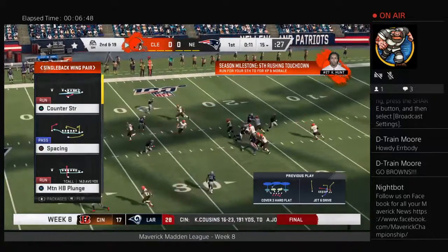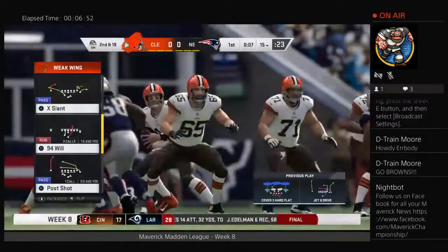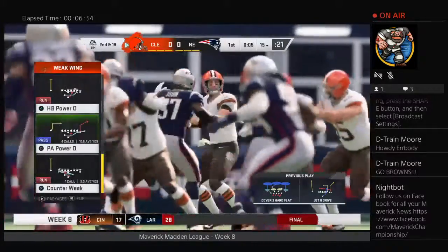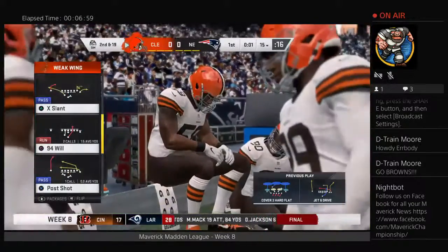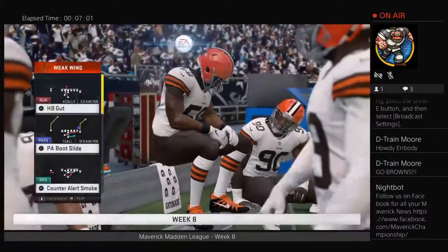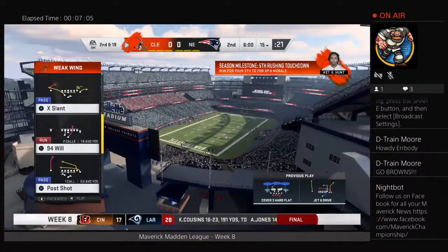What you're hoping is that you get a clue that maybe there's going to be some pressure coming at you, and you change the blocking schemes. Maybe you go to max protection. The biggest one is maybe you bring your running back in to try and keep you clean. But in that case, that didn't happen. Zero accountability, and a sack resulted. We're scoreless after one.